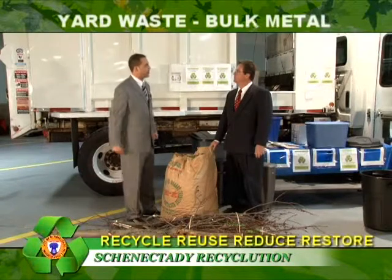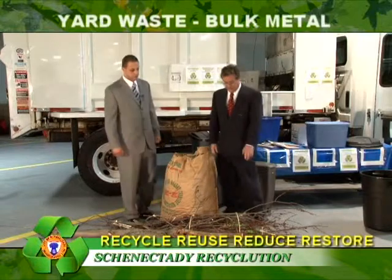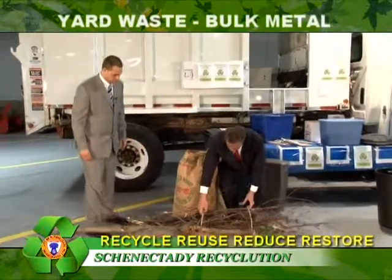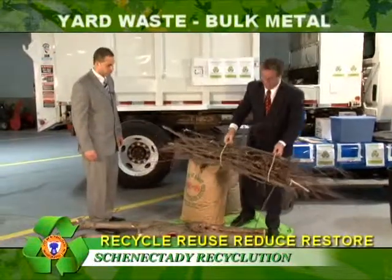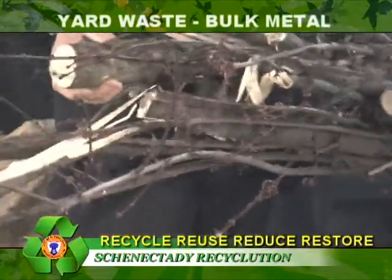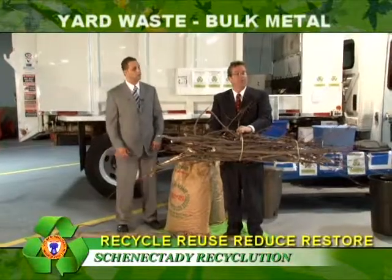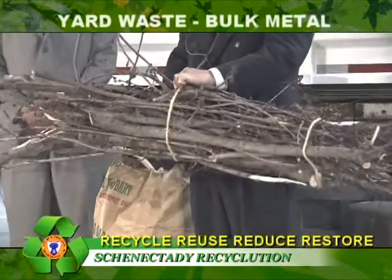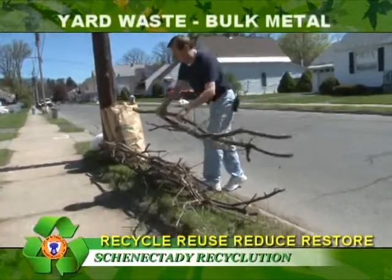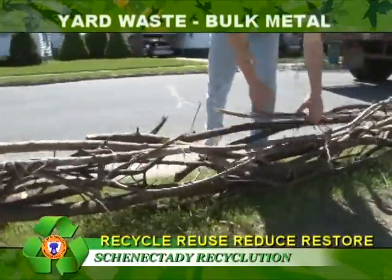So what else is considered yard waste? Well, people may have branches that come down in their yards. This is an example of how to properly prepare branches that you may want to dispose of. Again, these branches are less than 3 inches in diameter, as you can see. They're cut in about 4-foot lengths and tied into a bundle that's easy for one man to lift. This would be an acceptable way of preparing your branches for us to be able to collect from you on a weekly basis.